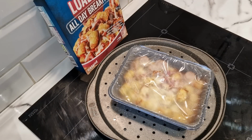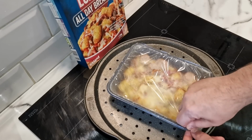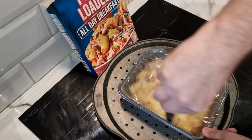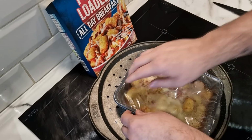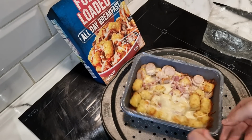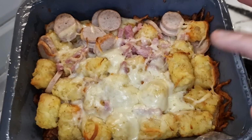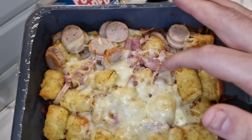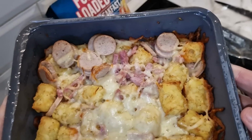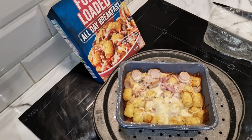So it's been in for half an hour now. It doesn't actually say mix up, it just says remove the film lid. So let's hope we can remove the film lid, which is proving to be difficult. So we're going to go in with a knife and just cut around. We get our first real look at it. It smells unbelievable. It's got some nice hash brown bites there. You've got your Cumberland sausage, bacon, mozzarella cheese. Looking good, that. It's absolutely roasting on the bottom, so I don't need to stir it. It just goes back in for another 10 minutes with the film lid removed.